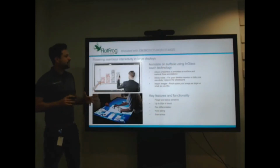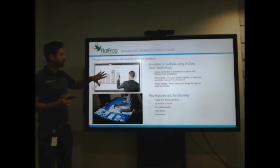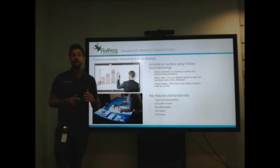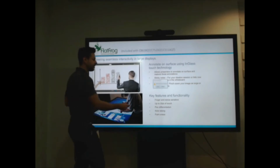A little bit into the software side. So this is the FlatFrog software, which is a whiteboard software which comes free of charge with the Dell monitors. All you have to do is go to www.flatfrog.com/Dell and you can download this free of charge. And I can give you a quick demonstration on this now.